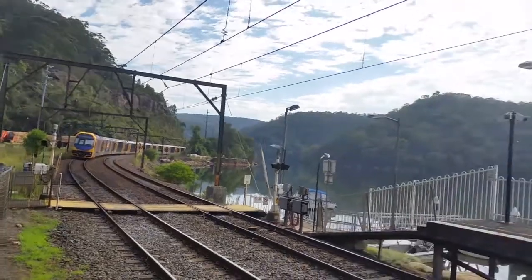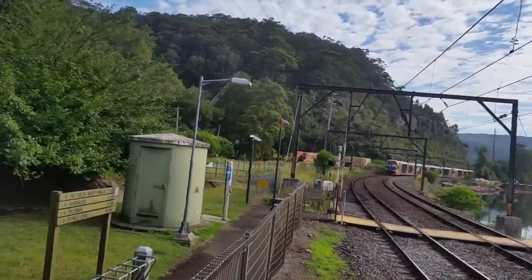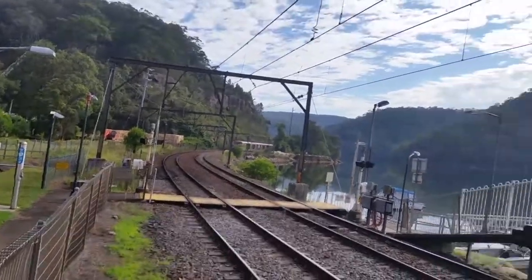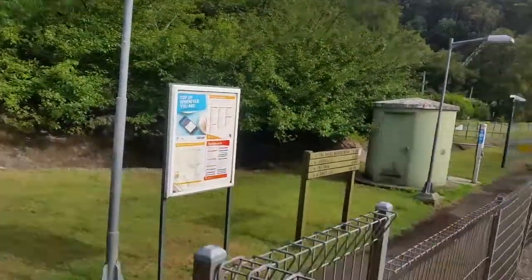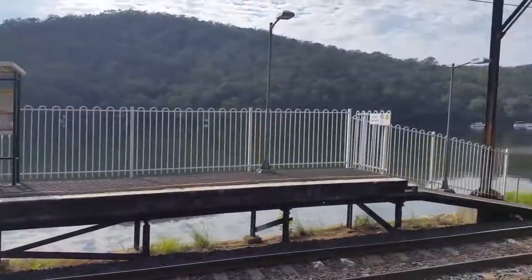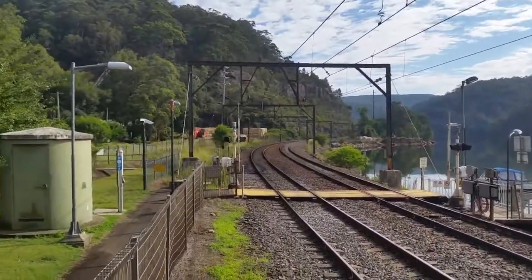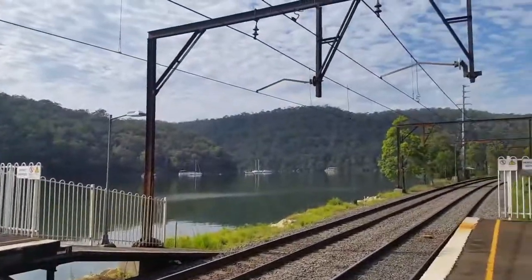So, welcome to the most unique station in Australia. The only station which is inaccessible by road. You can only access it by boat, train, or walking via the nearby bush path. You've all seen Wondabyne before, I hope. There's a level crossing. Station's about 5 to 10 meters long, facing towards Hamilton and facing towards Sydney.